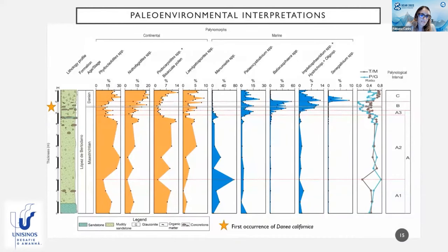As the result of palynological counts, curves were generated for the main observed genera of sporomorphs in orange and dinocysts in blue. We can see that in interval A, there is a high abundance of sporomorphs, especially pollen grains, with an increase of Levigatosporites ovatus and Phyllocladidites as the most abundant genus among sporomorphs.